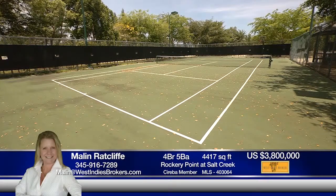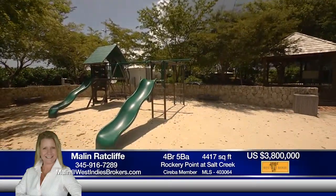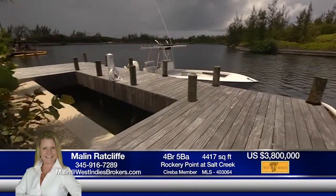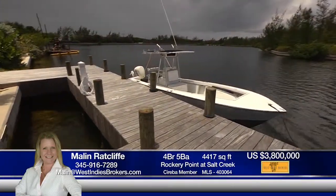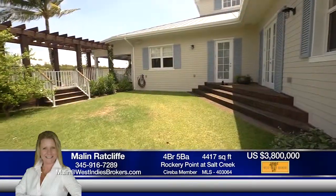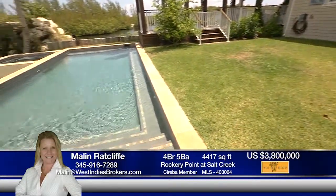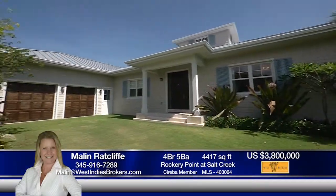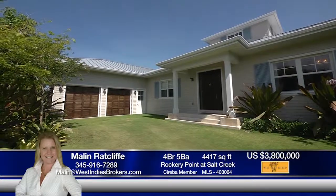Residents can choose from a game of tennis, playing with their own children in the park, jogging along any of the paths, boating, kayaking, or just walking around and enjoying the beauty of Salt Creek. While intimate in size, Salt Creek is one of the most comprehensive recreational communities in Grand Cayman, perfect for any lifestyle, and this beautiful home is nestled in the heart of it.